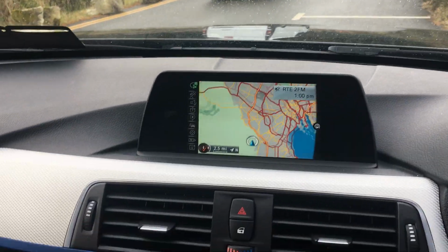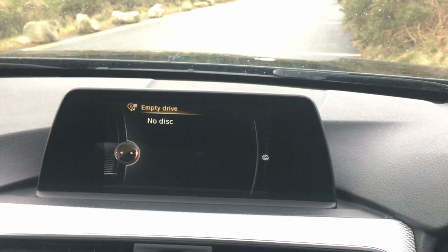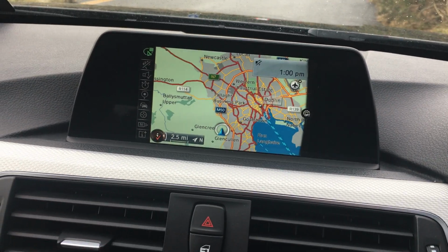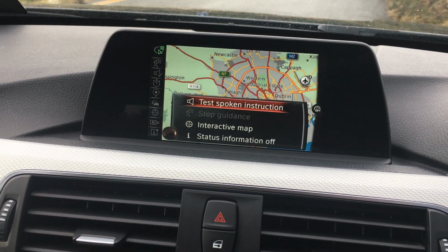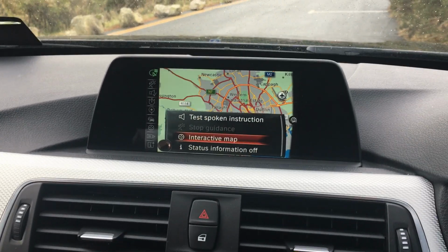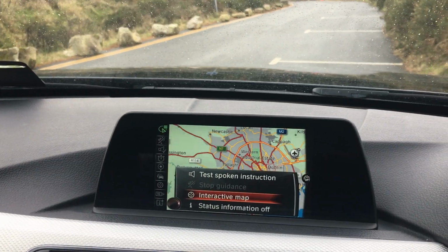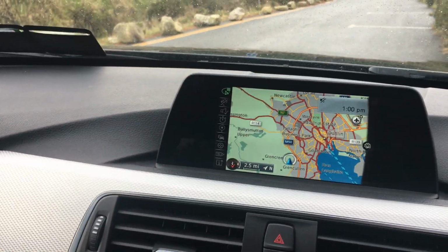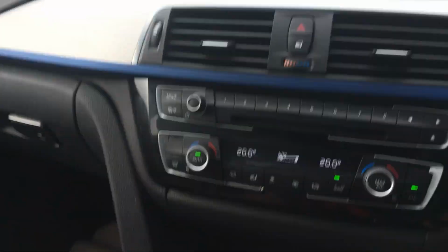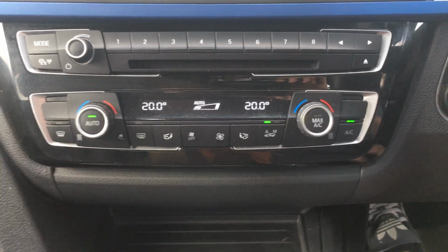Yeah, so we can control that area using this toggle wheel, and for example, if we just look at what it's like with the navigation, we're using this toggle wheel to control how it's moving up and down the menu. So you can do this without looking, which makes it a good system, I think, rather than some of the touch screens where you're looking at the screen and trying to press the keyboard on the screen to select options and so on. Standard aircon in this car.